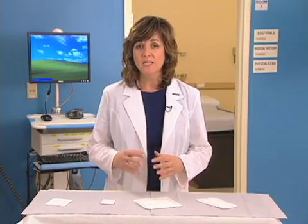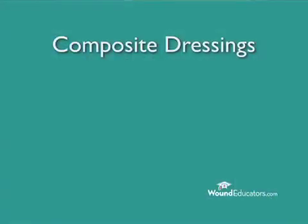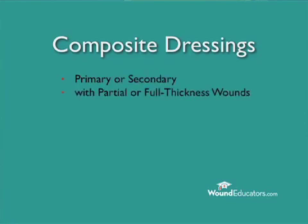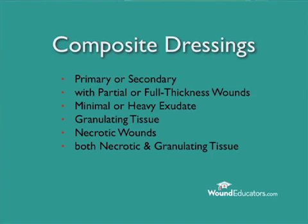The many benefits of composite dressings mean that these dressings have a wide range of uses in clinical practice. In general, composite dressings may be used as primary and/or secondary dressings, in partial and full thickness wounds, and in particular they may be used in wounds that have minimal or heavy exudate, wounds with granulating tissue, necrotic wounds, and wounds that have a combination of necrotic and granulating tissue.